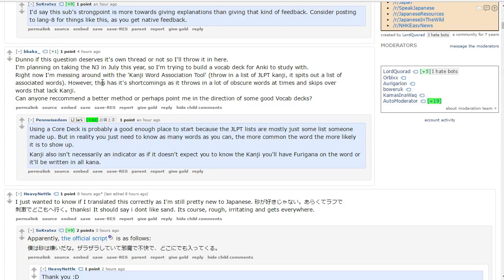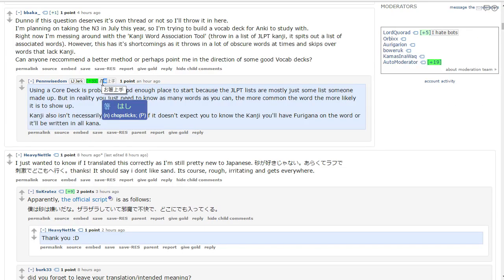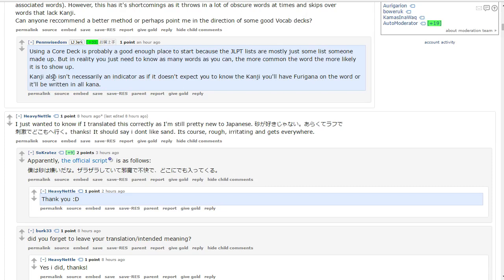Yeah, Lang would be good for that, giving feedback. Kanji word association tool, core deck is probably.